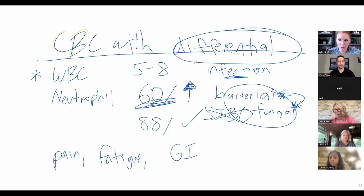Okay. SIBO, and then I should add SIFO as well. That fungal component right there.